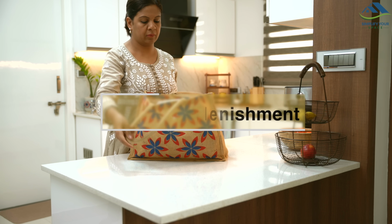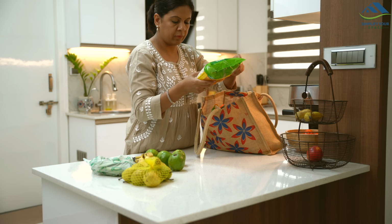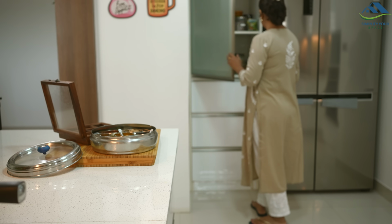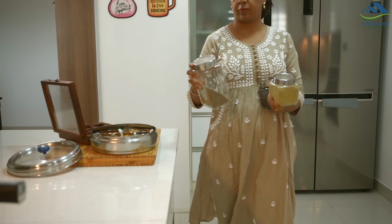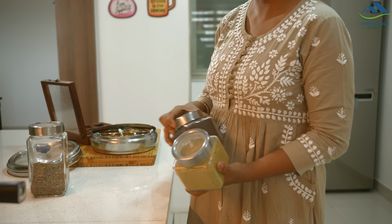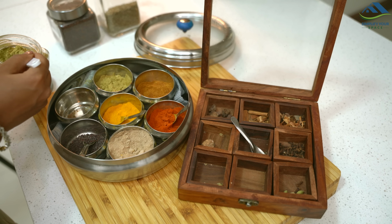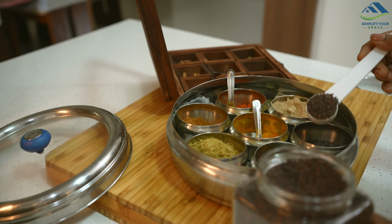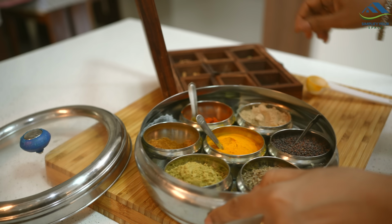Firstly, make sure to replenish your weekly pantry supplies and spices for a smoother cooking flow, which will ultimately expedite the cooking process. By keeping your pantry well stocked, you eliminate the need for frequent trips to the store, allowing for an efficient workflow. According to the family needs and taste, restock your pantry for the entire week, which saves time by eliminating interruptions and delays caused by running out of ingredients.